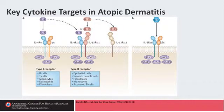So here we see interleukin 4 and interleukin 13 and how they bind to the interleukin 4 or 13 receptor, which shares a similar subunit, the interleukin 4 receptor alpha subunit. And so blocking interleukin 4, blocking interleukin 13, or blocking both by blocking the receptor would be key targets for approaches to improve atopic dermatitis. You could do that with antibodies, with biologics that would either bind the cytokine or block the receptor.